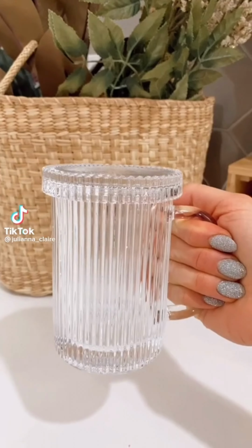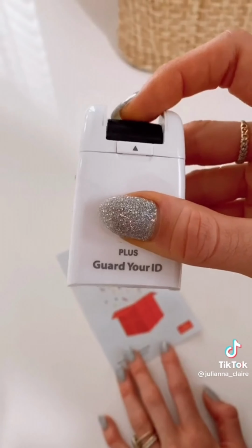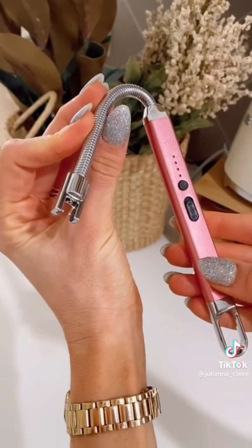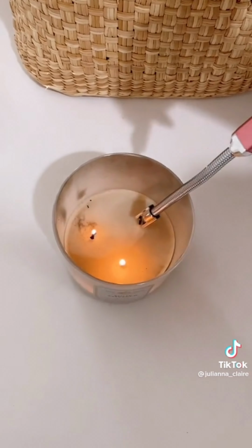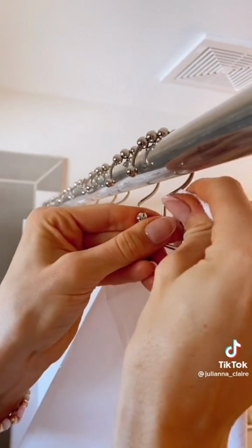Amazon home favorites. These coffee mugs come with a lid to keep your drink warm, prevent spills, and doubles as a coaster. This stamp comes with an ink protector and is perfect for covering info before you throw it away. This electric candle lighter has an adjustable neck to reach into jars where the wick is lower. And the double-sided design of these shower curtain hooks allows you to hang or remove your shower curtain and liner separately.